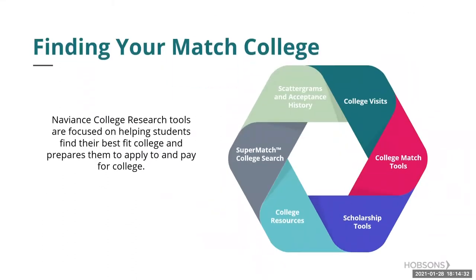And lastly, this is my last slide before I jump into the demo here. It's about finding the right match for colleges. So for your students that are looking into careers that do require some form of post-secondary education. And when I say post-secondary education, that can mean anything. It could be a 2-year school. It could be a certification. It could be a 4-year school or even graduate programs. Whatever the goals are, we want to help your students find the right match in colleges.